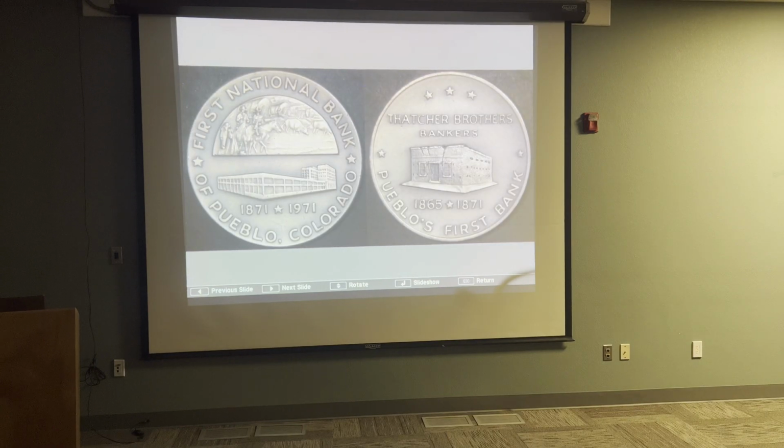Here's another Pueblo one. This is Medallic Art Company. Some people call it Mako. These are .999 silver. And these you can find fairly easily too. They're a little bit more than silver, but not a lot.